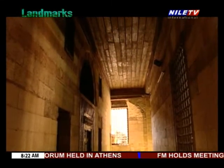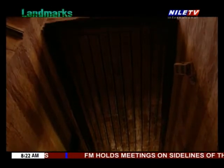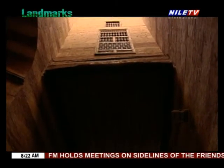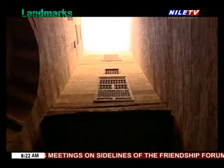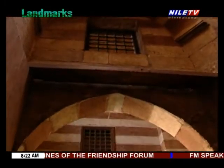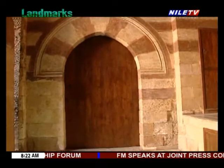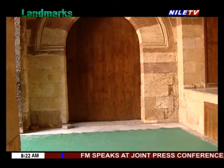Worth mentioning, the Quranic school was built in the style of the perpendicular design, as it is formed of an open nave surrounded by 4 raised iwans. The school was established to teach the 4 doctrines of Islam.